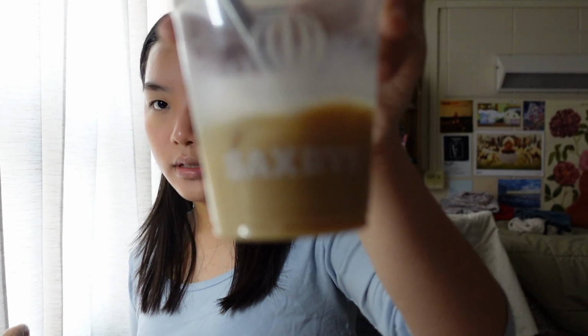Saxby's, I feel like they're very inconsistent with their drinks, which is why I don't love them. Their food, for the most part, is consistent. Okay, and I'd say my favorite place of all time to eat on campus is Einstein bagels. My favorite thing to get is the vanilla cold brew. You have to try it at least once. It's literally like a dessert.